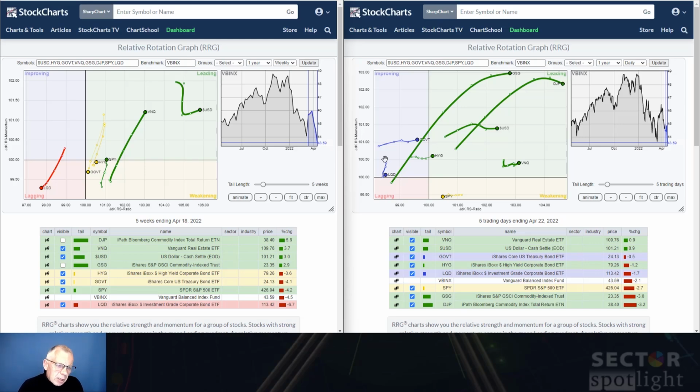And if we look at stocks versus bonds, here's stocks, SPY, and bonds are GOV, high yield, and corporate. We've got a similar picture here on the weekly. Last week was obviously not a very good week for stocks. It was in relative terms better for bonds, for GOV and high yield, although they still lost in terms of price. So this is a relative game. Last week, government bonds lost less than the S&P 500. Hence the rotation of stocks from weakening towards lagging, and government bonds, high yield, and to a lesser degree corporate bonds in the opposite direction.